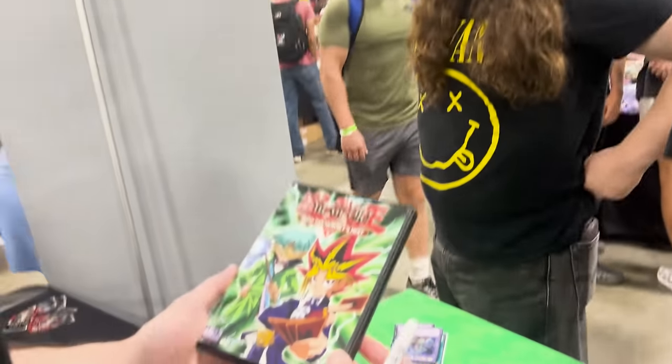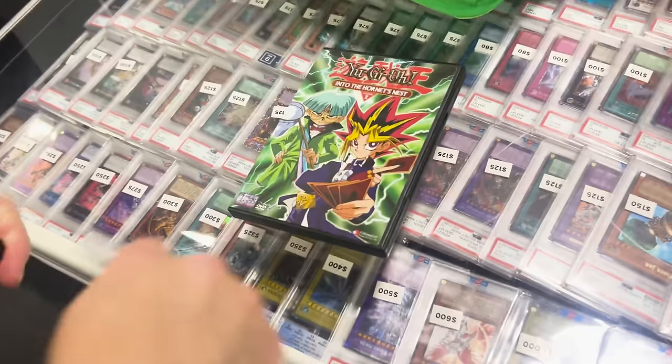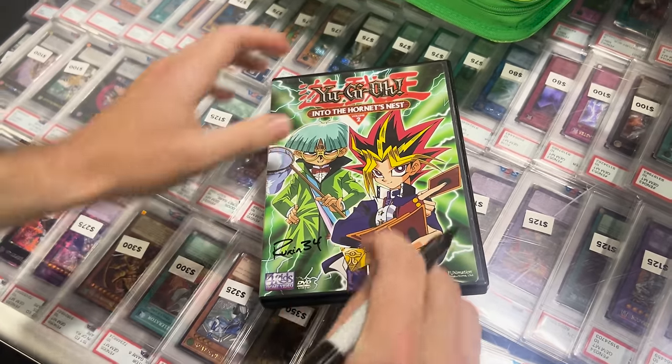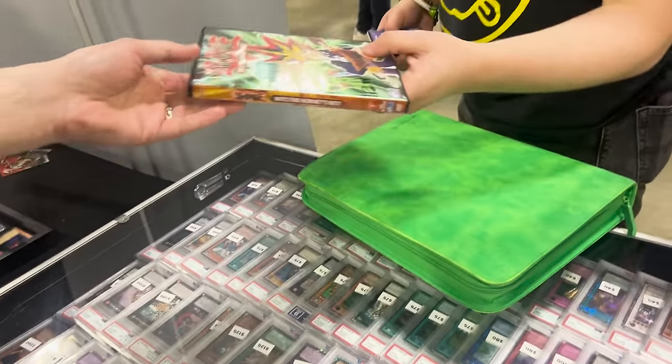Some on! It's the queen! Where do you want me to sign it? On Weevil? You can sign it under him. Under Weevil? Yeah. This is me. Let's go. I had like four DVDs and that's the one I brought. That is a good one.